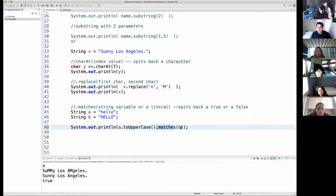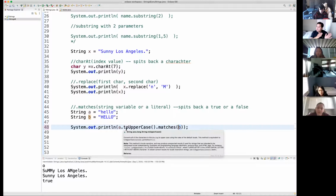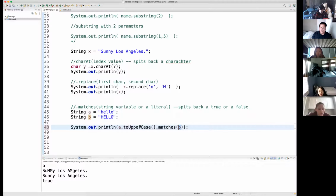So in this instance, Kennedy, are we doing anything in the parentheses right now? No. So I can just go ahead and start left to right. A dot to uppercase makes this a capital hello, correct? Does hello match B? Yes, it does. So we would get another true.